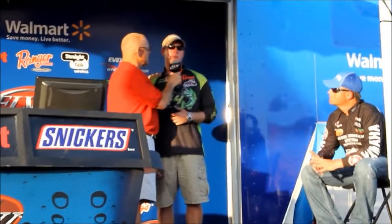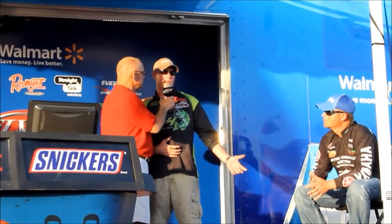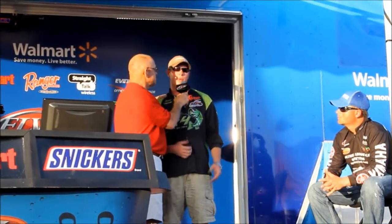Is it just now starting? The better fish just now moving up? Well, as you can see by the people that have caught them, I was fortunate enough to be the guy flipping the heavy, matted vegetation. And I was able to catch them better than the rest of the guys doing that. But as far as the jig on the reed bite, dude, there was no way that I could compete with that. That was definitely the way to do it.